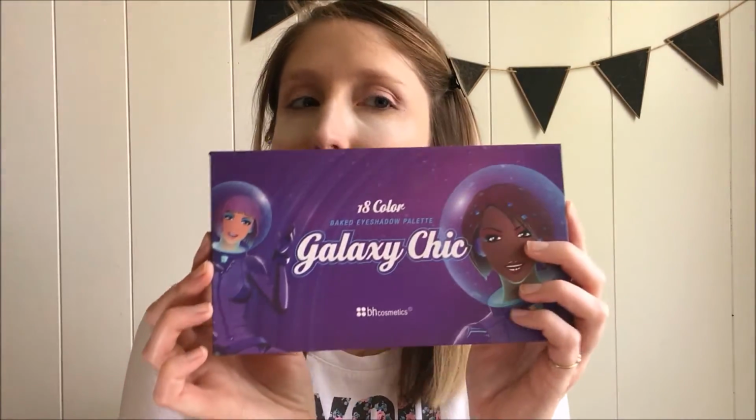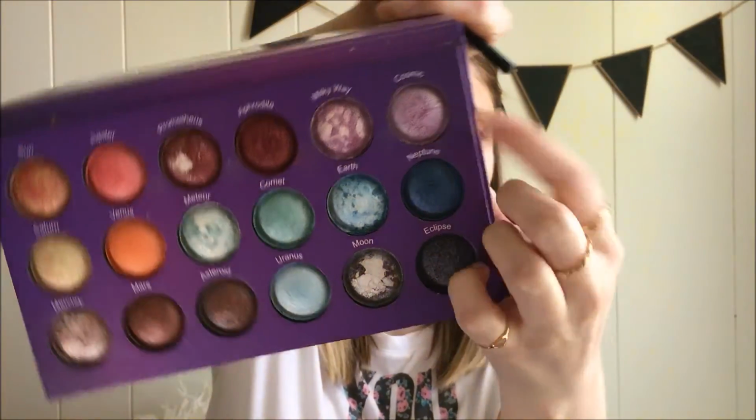Then I'm going to take from this BH Cosmetics palette. This is the Galaxy Chic Baked Eyeshadow Palette. I really like the shadows in here, but the packaging is really tacky looking to me, but this is what it looks like. It just looks really cheap. It's like cardboard, and it doesn't really even close right anymore because the cardboard has just bent. I'm gonna apply this shade right here called Cosmic. It's just like a light lavender color.